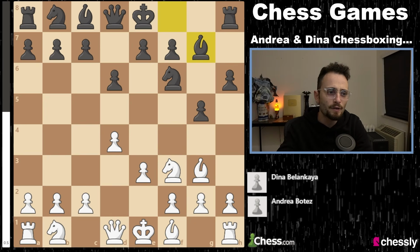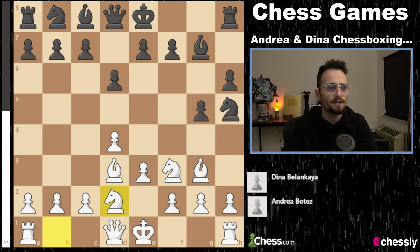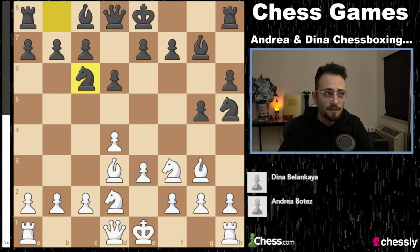And when you're a higher rated player playing against a lower rated player, in this case, Dina has 400 or 500 points of FIDE Classical on Andrea. And she's a very experienced player. I mean, she played for the Olympic team of her country, did Dina. So she's the better player, so she needs to immediately create some sort of imbalance. And she does that very early.